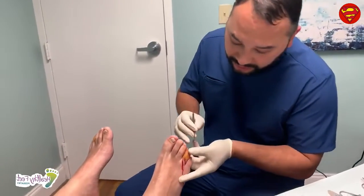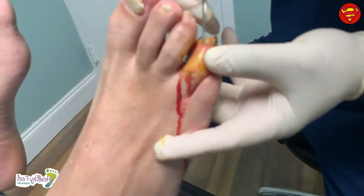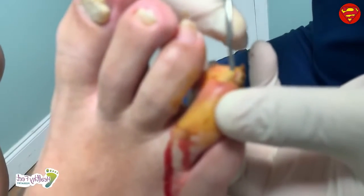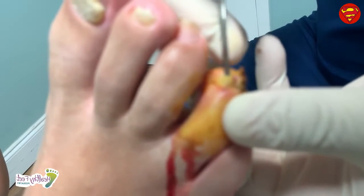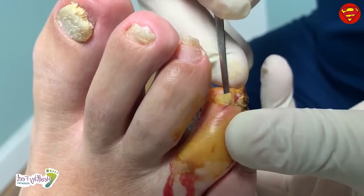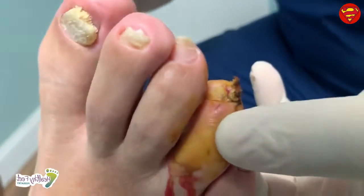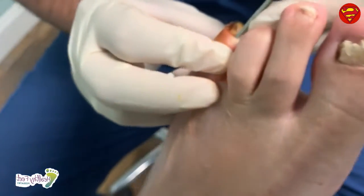So we're just gonna check if he's numb. Any pain when I push here? No. Good, perfect. So again, this is just an avulsion. We're not killing the nail. I'm just loosening it up so it's easier. There we go. And this kind of looks like a granuloma now that I keep looking at it, but it's okay. I don't know if you want to keep switching back and forth, but.